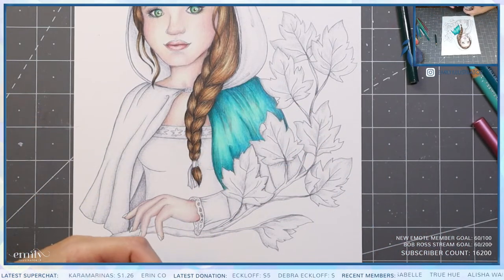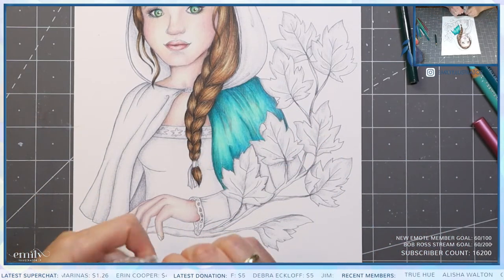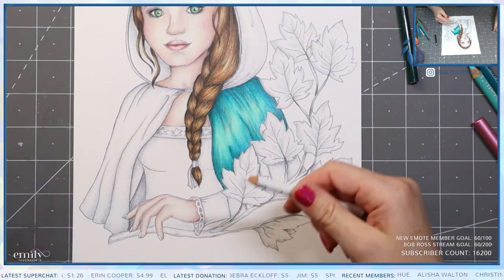I want to use some white on this cloak. I want to smooth things out a little bit.